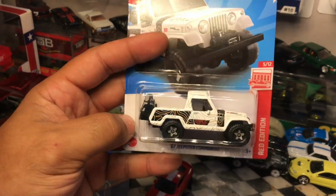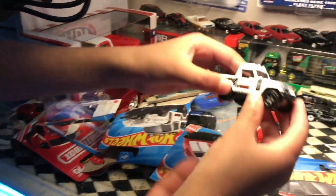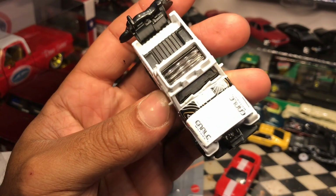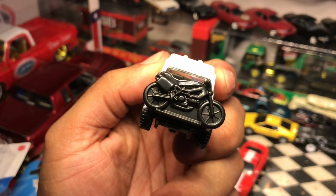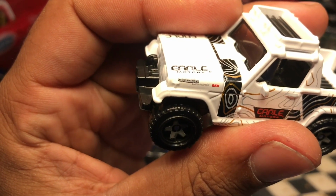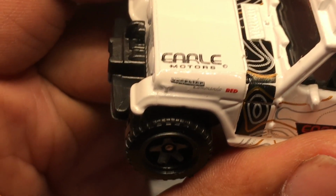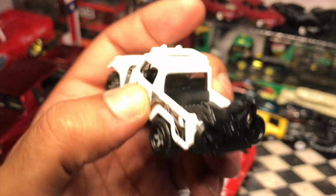All right, next up, we got the 67 Jeepster Commando. There you go. All right, check this one out. Earl Motors. Nice little Jeep. Where does it say red? Does it say red anywhere? You usually see red. It does have a red spot on it, too, right there. Oh, there you go. It says red. It does say Jeepster. Yeah, I see the red. I'm talking about the upper. All right, nice little Mustang in the back. I approve of it, too.